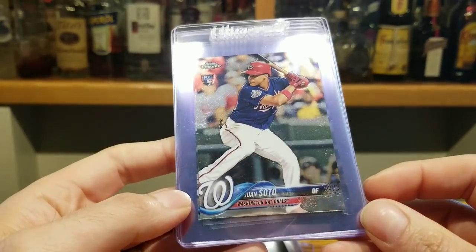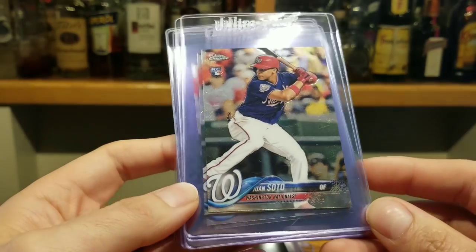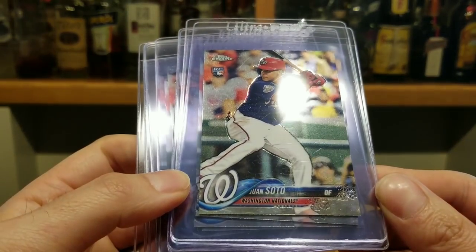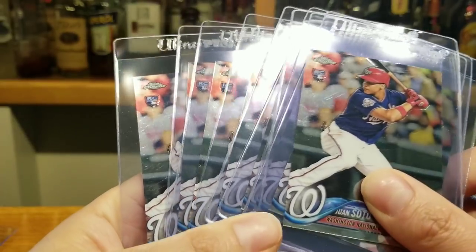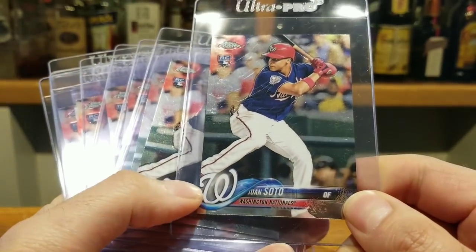Topps Chrome cards, as long as they don't have, like, surface issues, and I know that's a vague statement, you're going to have a really good chance of getting a 10. Corners, 90% of the time are going to be good. Edges, probably 95% of the time are going to be good. Centering, some of these aren't perfect, but this might be the most poorly centered card. See the W, the tip's kind of cut off.